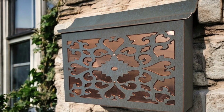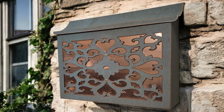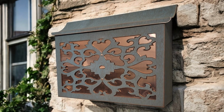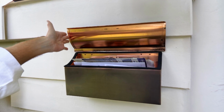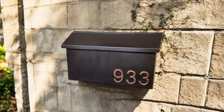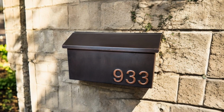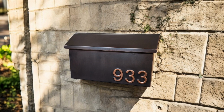Our copper mailbox doesn't just hold your mail, it holds a story of elegance, tradition, and refined taste. Secure, weatherproof, and spacious, it's designed to be as practical as it is beautiful. Elevate your home's curb appeal and make a lasting impression with a mailbox that's as unique as you are.